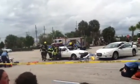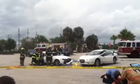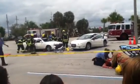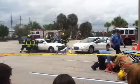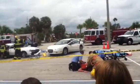You can see that the two EMS units are working on what we call walk-in wounded patients. These patients are going to be secured to a backboard that protects their spine. They're going to be transported to the closest facility. Since this is a trauma accident, Holmes Regional Medical Center is a level 2 trauma center, and they're going to be taken there.